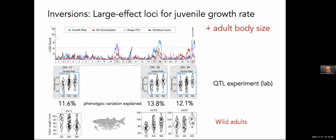And the effect is so strong that even when we look at wild-caught fish that haven't been reared in the lab, but have just been out in the environment subject to all kinds of environmental noise, we also see significant differences in their length, which is not even controlled exactly for age, but just the length of fish that we catch in the wild. There are significant differences between individuals that carry these different haplotypes at the key inversions.